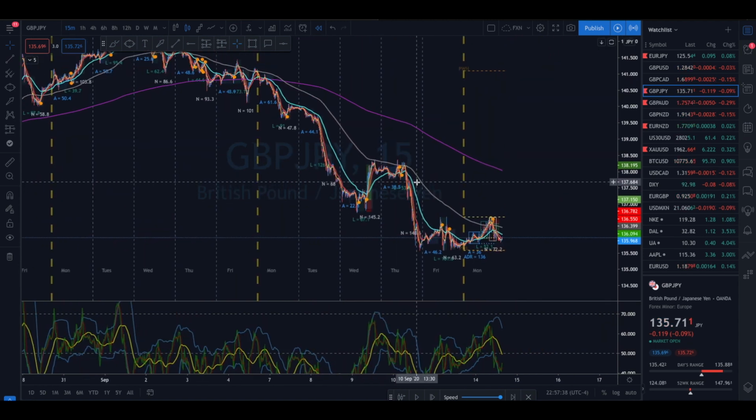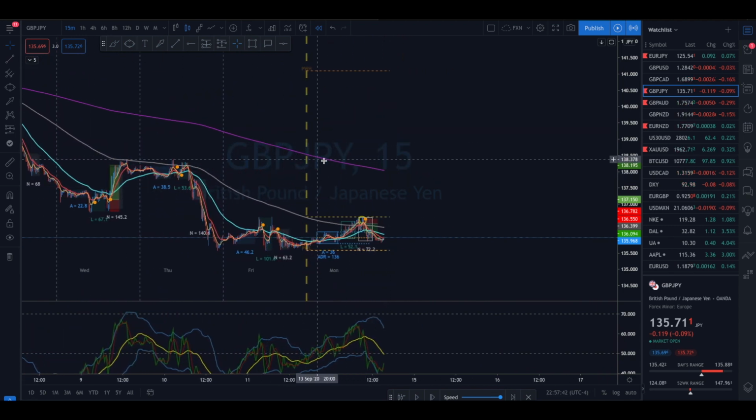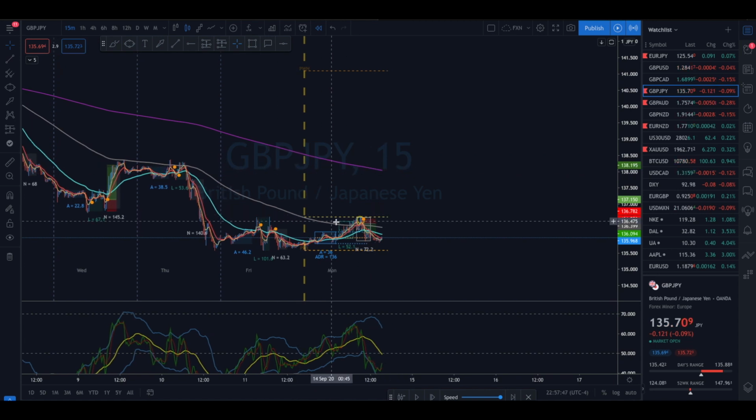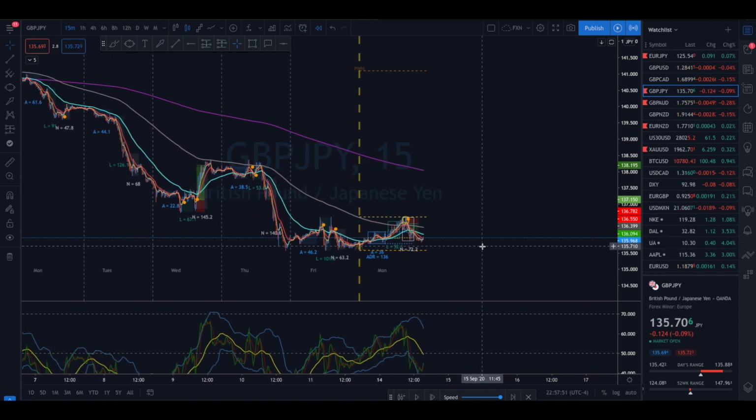You have all the bigger EMAs above you, right? So the 800, this is the 50 on a 4 hour. This is, of course, the 50 on the 1 hour. So all that's above you. So price is still going down. So why are you not going down with it?